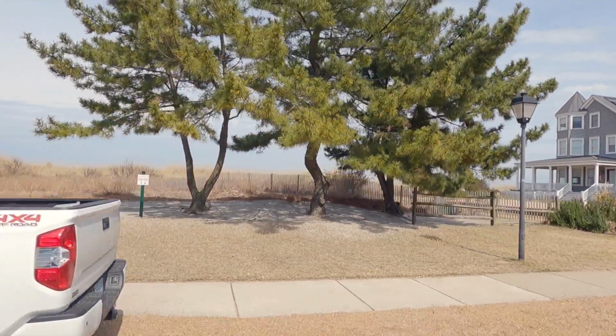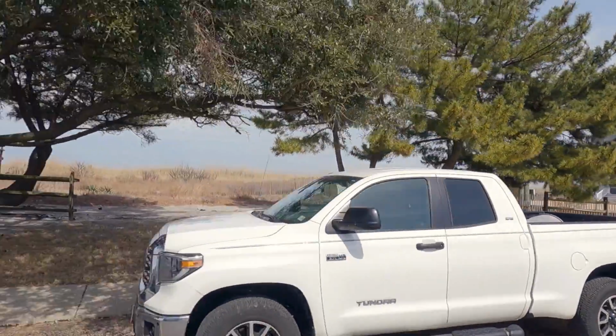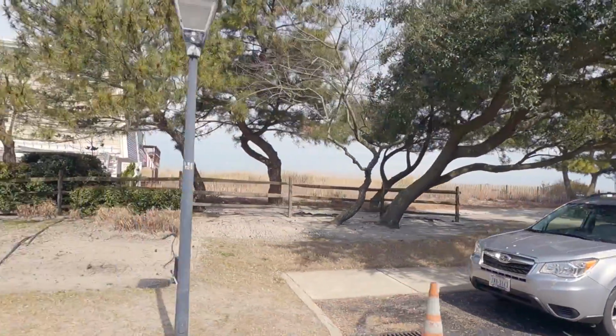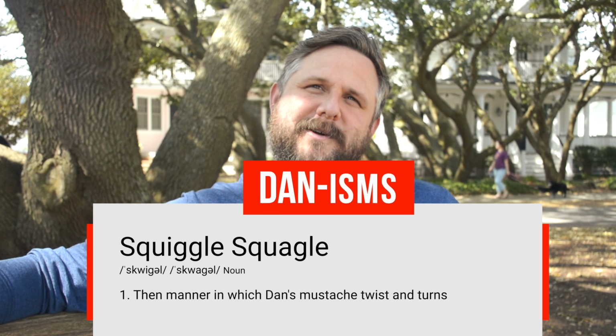As you can see behind me, and you'll see in some of the B-roll shots, this area is known for what's called live oak, and they're oak trees that kind of run, and I was going to use the word squiggle squaggle. They branch out near the base, and it's perfect for basically hammock weather. You know, throw up a hammock back here and fall asleep.